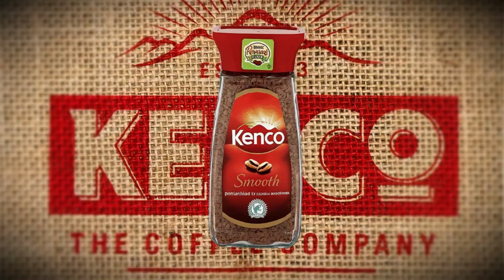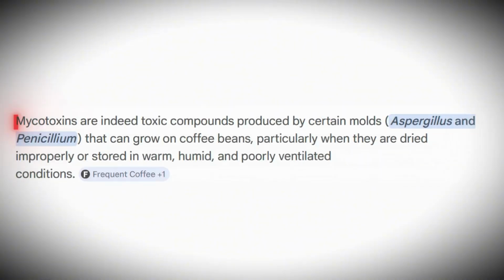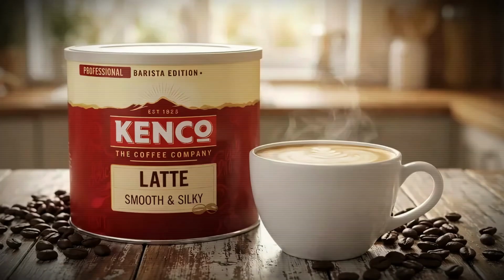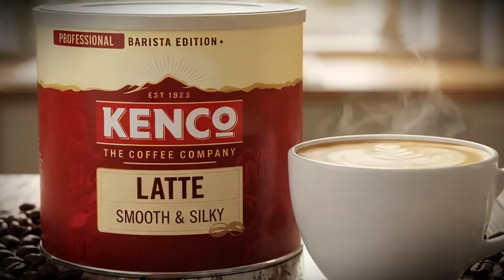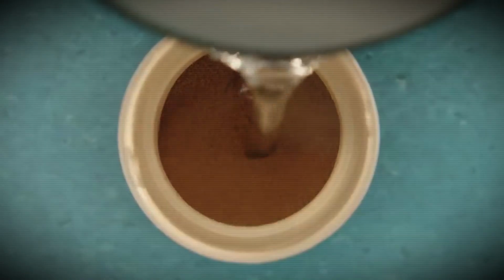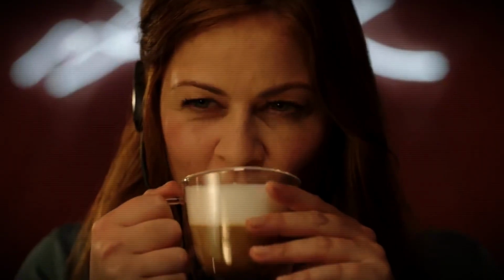At number 5, Kenco. Another giant of the UK market, Kenco's smooth marketing hides the reality of mycotoxins. Mycotoxins are toxic compounds produced by molds that grow on coffee beans during improper storage in humid warehouses. Large-scale producers like Kenco source from massive commodity lots where beans are often piled high in non-temperature controlled environments. Because these toxins are heat-stable, the roasting process doesn't kill them. Drinking mold-contaminated coffee is the primary reason many people feel jittery or experience a crash and a headache an hour after drinking.